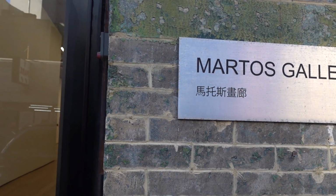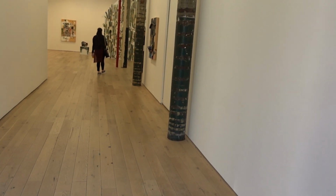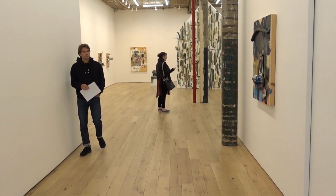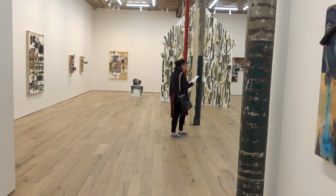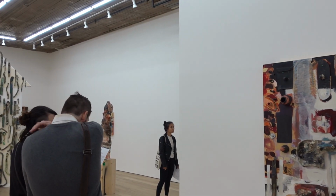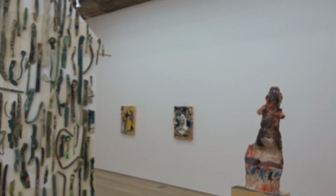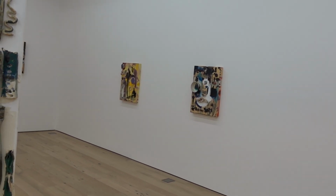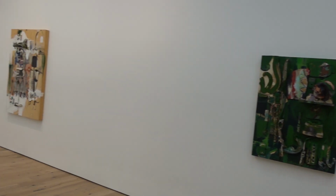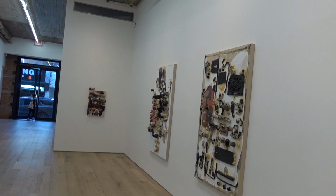And we're going to run in here to the Martos Gallery. We're going to look at an exhibition by Jennie Jieun Lee, and the title of the show is Sizzling Gouba and Long Beach. Well, I was impressed when I came by the gallery and peeked in and decided I would try to bring you viewers along for a little tour. We can maybe hit another gallery or two down here in the Bowery, Lower East Side.